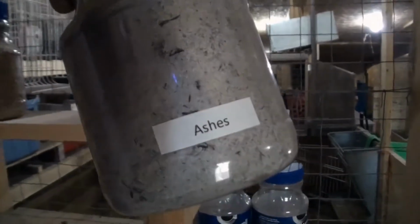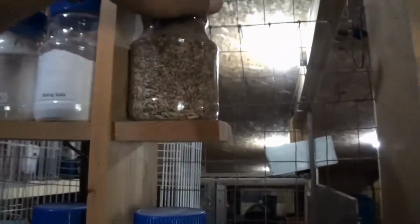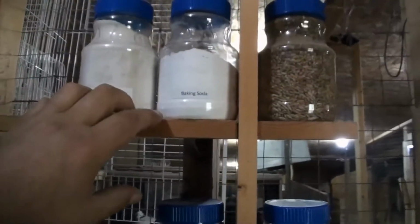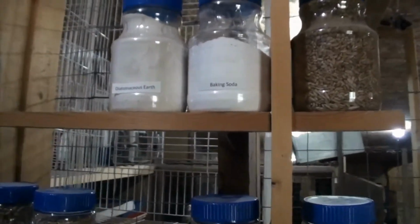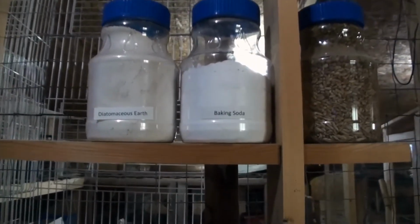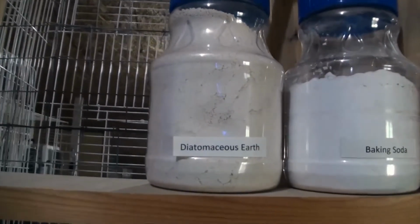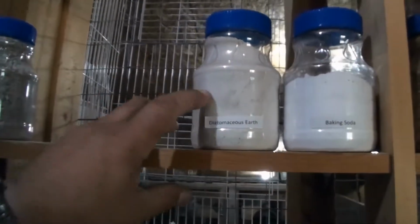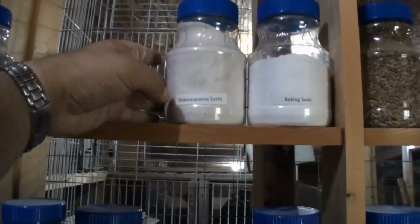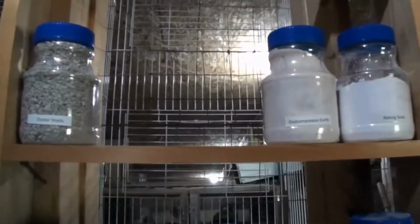Ashes here again for the wintertime, so this is their ash bath. This is just a blend that we had put together. Baking soda, it's good to have around for goats because they can eat a little bit too much, and they may be slow and may actually have gas. Diatomaceous earth is something else we did use, but now we're moving towards the ashes. It's more natural. Well, so is diatomaceous, but there are some safety concerns with breathing in the particulate. And of course there's our oyster shells.